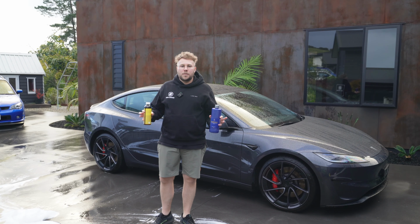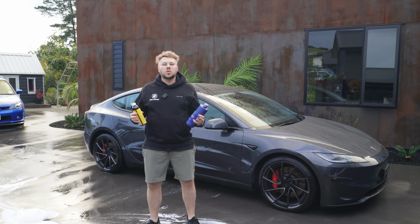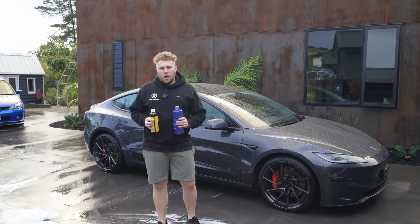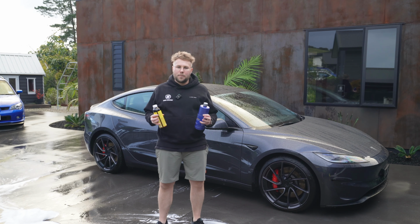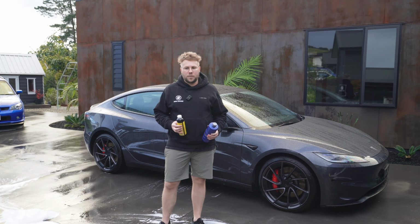So there you have it. You've seen the results of both these products on this vehicle in our attempt to restore some degree of hydrophobics to the ceramic coating. I think we've done an okay job at bringing back the hydrophobics. We've definitely made that panel shed the water a lot quicker. Is it tight beading like it was when it was brand new? Absolutely not. But I think we've had an improvement in the hydrophobics.